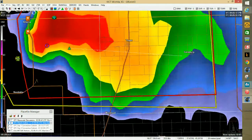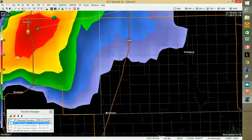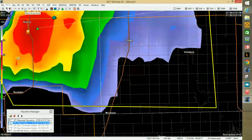Southeast winds here, just like this. And that storm is rotating. That's a good location for a potential tornado. We should update here in the next minute.